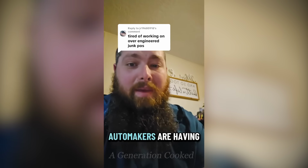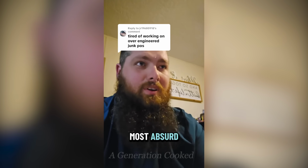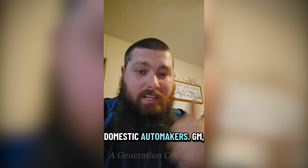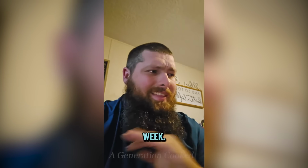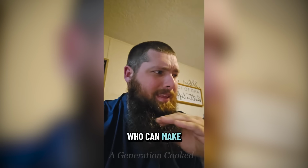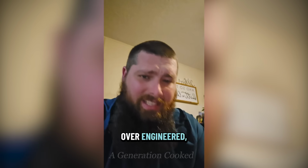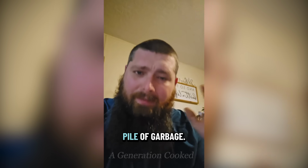What about 3 turbos? It's like these automakers are having a competition with one another to see who can make the most absurd, ridiculous shit. Especially domestic automakers, GM, Ford, Chrysler, or Stellantis, whatever you guys are calling yourselves this week. They're all in competition to see who can make the most expensive, over-engineered, ridiculous, fantastic plastic pile of garbage.